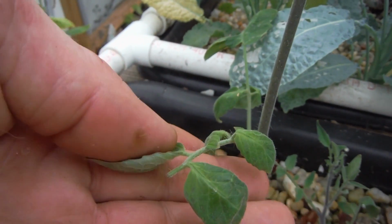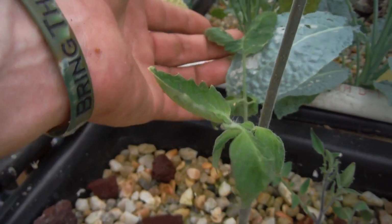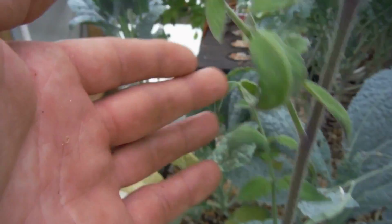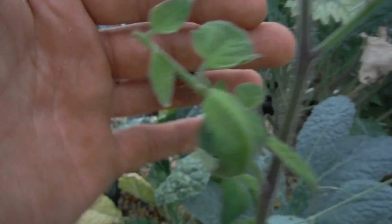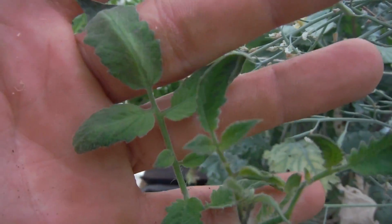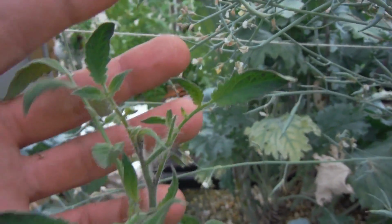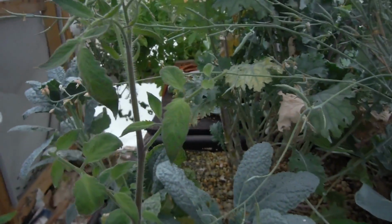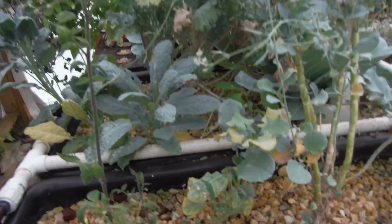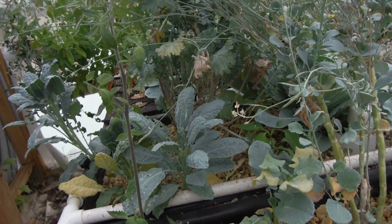Here's a good example. I always trim the end off of the tomatoes. At this point, I just think it's like a good luck thing. As you can see, I actually do this every once in a while. Oh, look, that one wasn't. Jeez, oh man. I am not good at doing what I say. That's very weird. Anyway, while I was saying that, some more white flies were flying around.